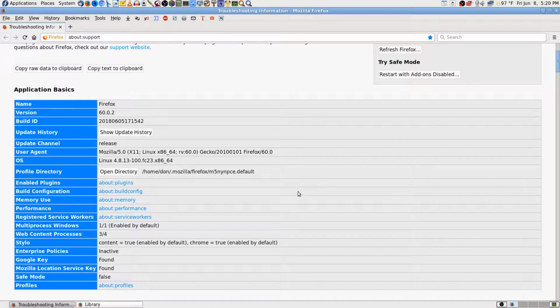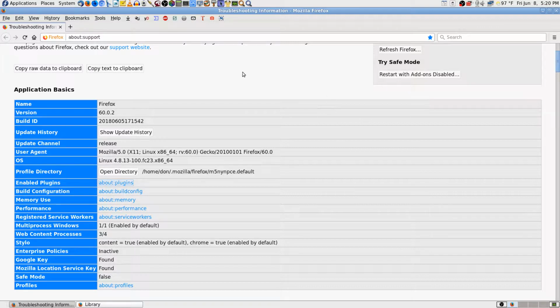Anyway, there's about plugins. It just tells you that's the only plugins I've got in here: Open264 and WebDivine, and that's for playing copyrighted stuff, provided by Google. You can't watch protected web video, you can't watch whatever that stuff is without it. Okay.